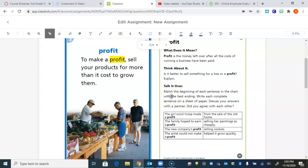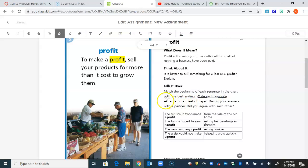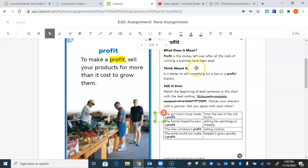Okay, let's look at the talk it over. It says match the beginning of each sentence in the chart with the best ending. Write each complete sentence on a sheet of paper. Discuss your answer with a partner. Did you agree with each other? Well, the first thing that I'm going to do, boys and girls, is that I'm not going to have you write each sentence on a separate sheet of paper. So I'm going to get rid of that. What I am going to have you do, though, is put a number next to the sentence. So you're going to have to get a little text box and drag it over. And you're going to decide.